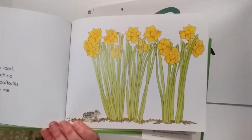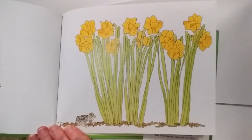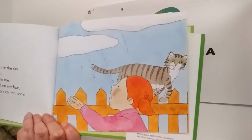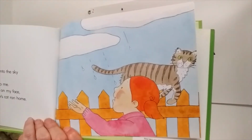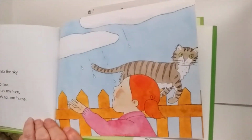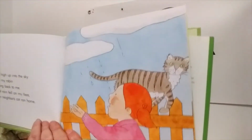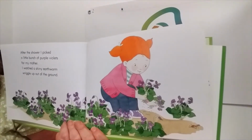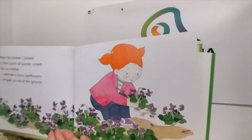I saw a tiny toad. It hopped behind a clump of daffodils to hide from me. I looked high in the sky to see if my robin was flying back to me. Drops of rain fell on my face, and our neighbor's cat ran home. Yeah, cats don't like the rain, do they? After the shower, I picked a little bunch of purple violets for my mother, and I watched a shiny earthworm wiggle up out of the ground.